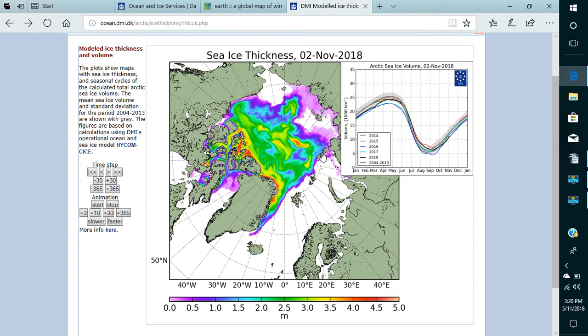And the other thing that's interesting is the red ice is starting to develop further over to the Russian side. This is Russia over here. And last year that helped considerably, the ice volume level for last year. There was a lot of red ice over here. Typically, you've got to get the red ice over here to get ice volume. But last year, it was actually saved by the red ice over here.